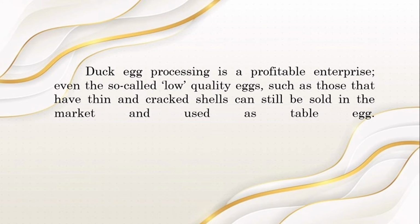Next, you know in duck eggs there is nothing unused or non-profitable. Whatever type of duck egg it is, whether it is thin or thick, whether it is cracked or not, it is still profitable because they can still use it as a table egg. They can still sell it in the market and at the same time make use of it as a component for bakery purposes.